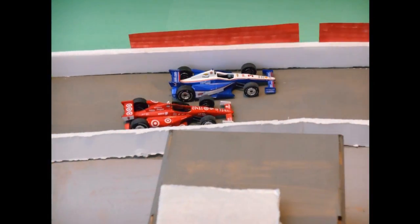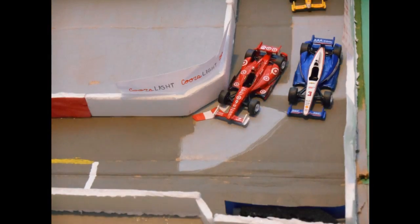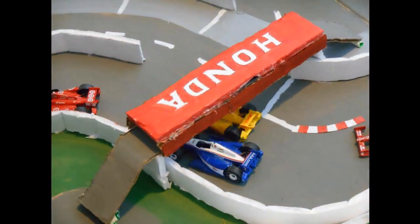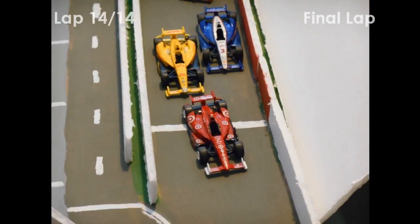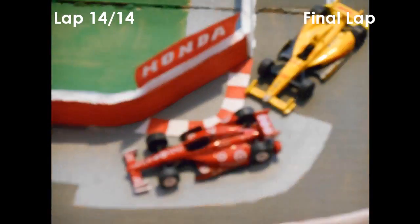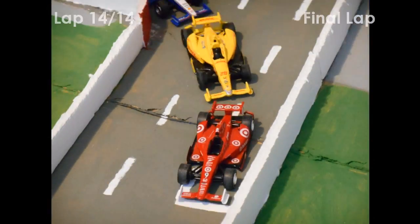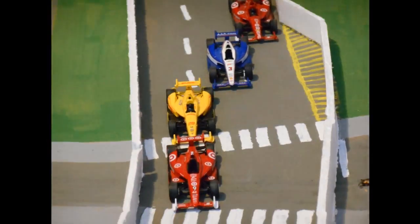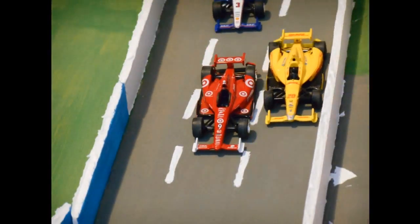Coming out of turn 8, Scott Dixon goes for the race lead. Castroneves gets out of shape in turn 9. That's going to allow Ryan Hunter-Reay to slip by. Final lap, white flag is in the air. Scott Dixon gets a little bit loose coming out of 1. His car bottoms out. Ryan Hunter-Reay makes a move. All 4 of the leaders are on the push to pass button.